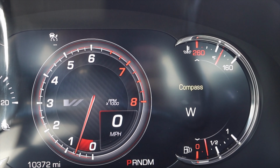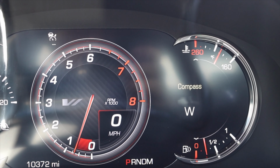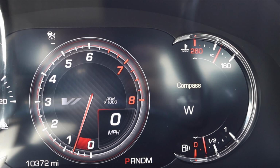In the center, I have a center-mounted tachometer with the V logo. That is really cool, really special. And then on the right, I just have my coolant temperature and my fuel. I love this gauge setup. I think it's super cool, and it's very unique to the CTS-Vsport.